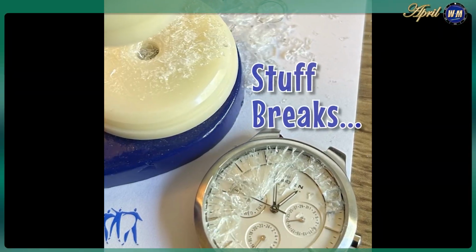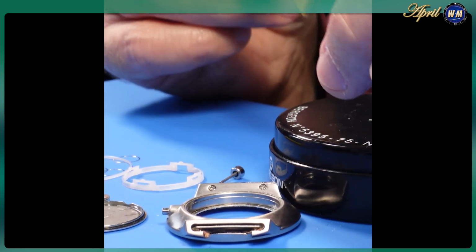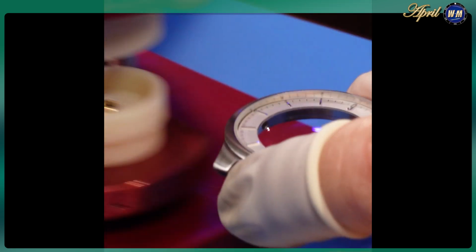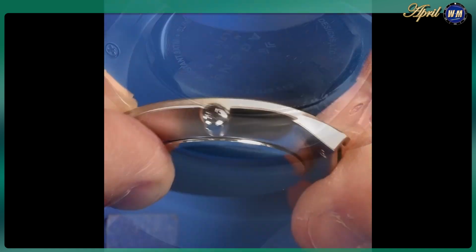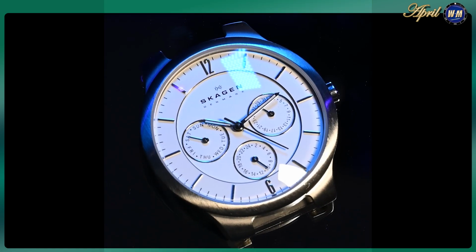Yes. Whether you call it Skagen or Skagen, a good friend of mine tried to replace a crystal on his watch and almost called it quits. At this point, I'd been working on watches for less than a year. I don't often fix watches for other people, but this one had sentimental value for him, and it felt really good being able to fix it. I think it came out great.